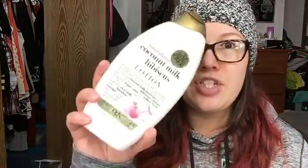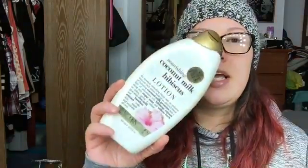Another product I finished up was a lotion. This is the Nourishing Coconut Milk Hibiscus Lotion. This is nice as well if you have dry skin. This is a thicker formula. It's a little tacky feeling. You kind of got to let the lotion sink into your skin. So if you don't like that feeling, you're not going to like this. And it does really smell like coconuts.